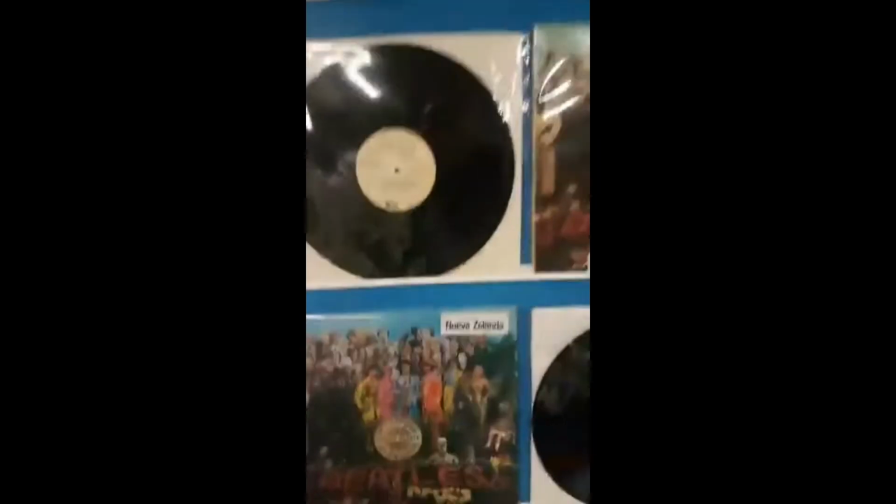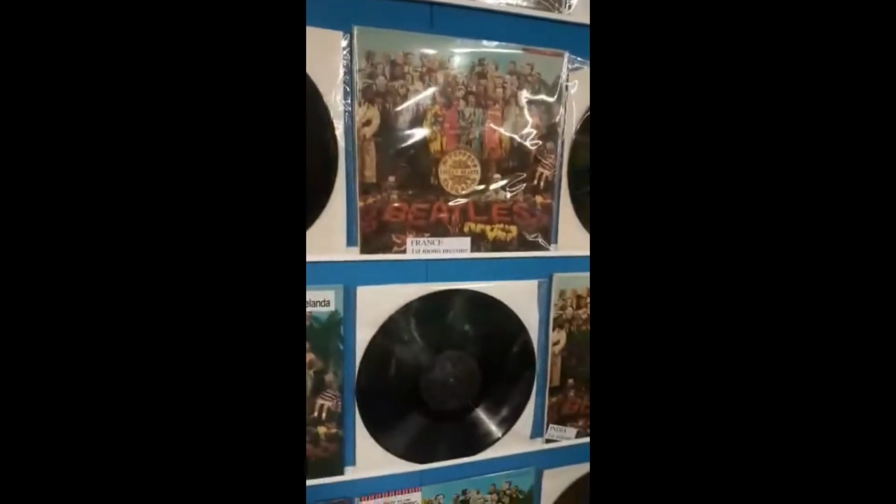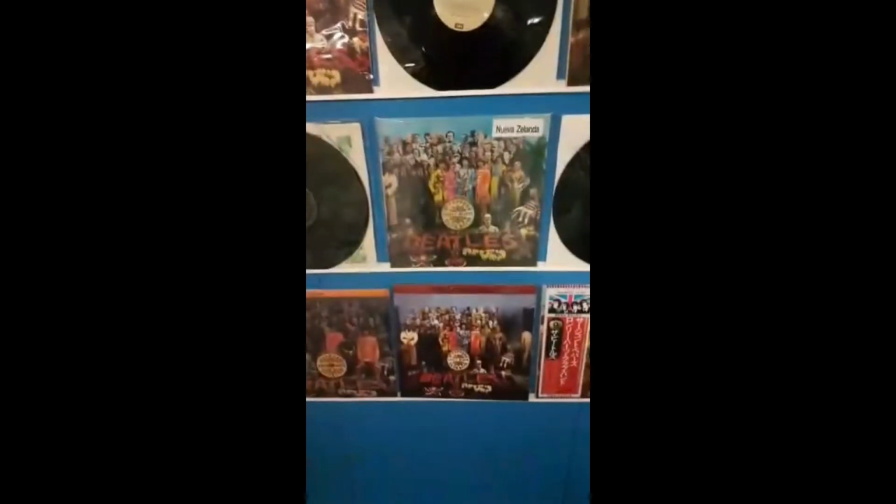Abbey Road. I'm going to visit this tour, again, Sgt. Pepper, colored vinyls. All kinds. Nueva Zelanda, from New Zealand. All right. Nueva Zelanda.